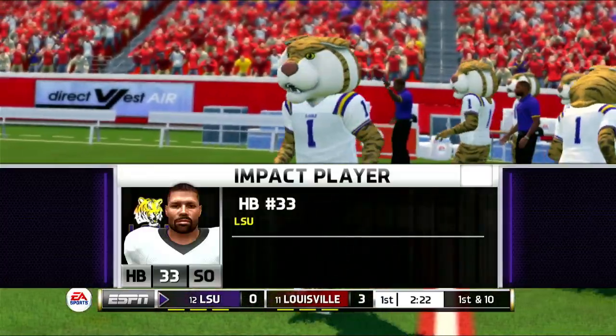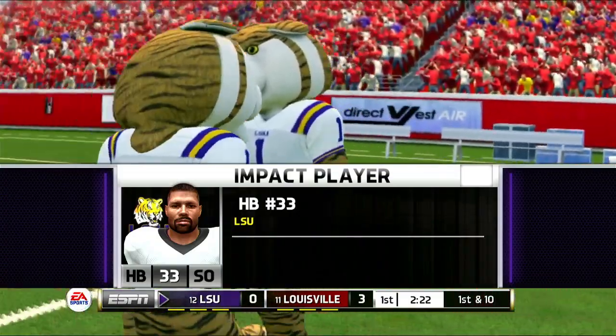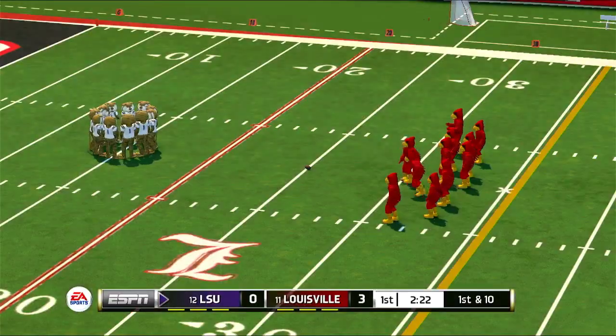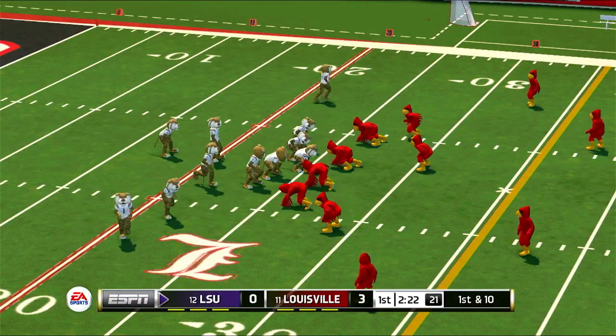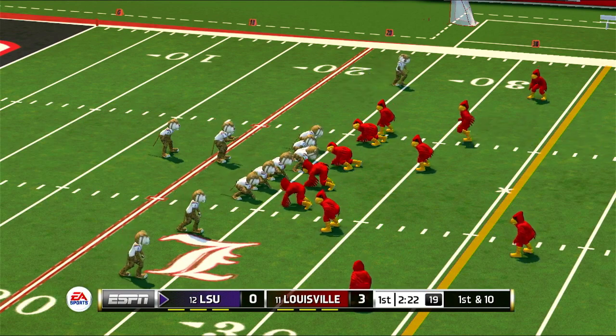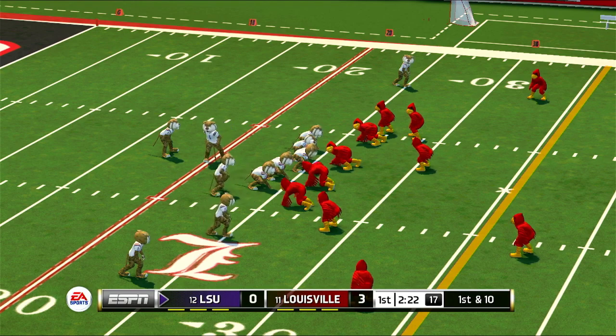LSU's a team and a program that year in, year out's got 1,000-yard rushers. Sometimes they've got two, and they've got that huge offensive line. And, you know, you get too worried about them, and sometimes you can overlook the fact that you throw the ball. It's going to be tough today for this defense. I think they're going to have to take some chances and load this line of scrimmage.